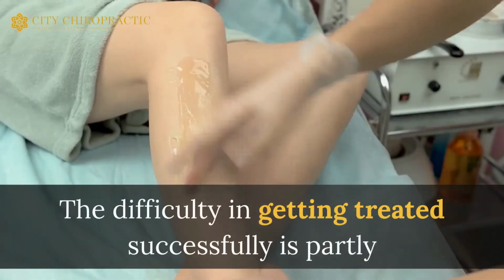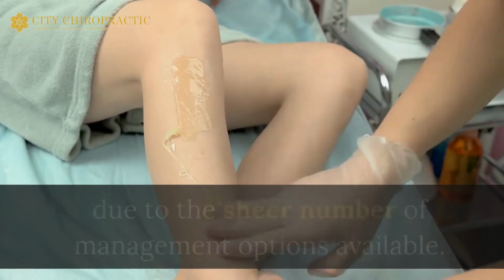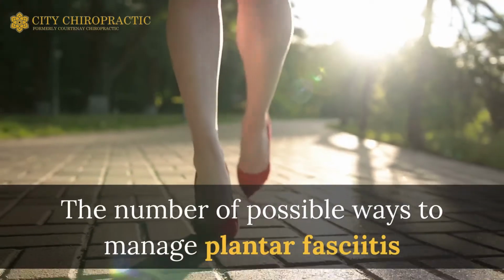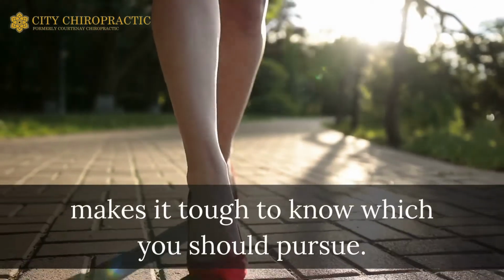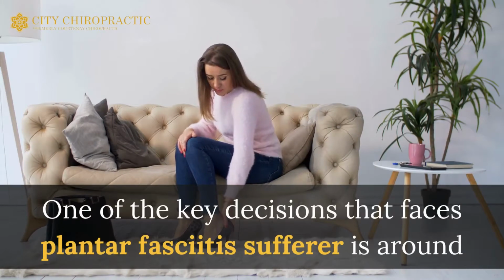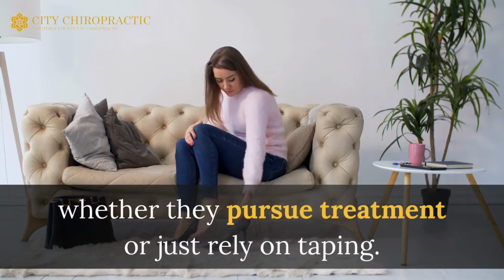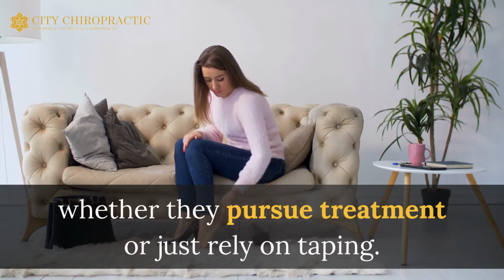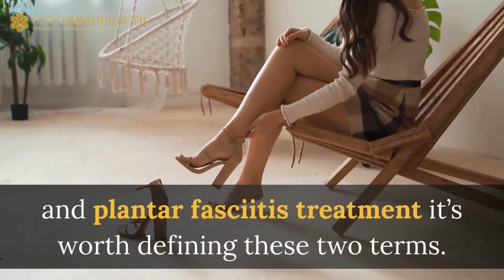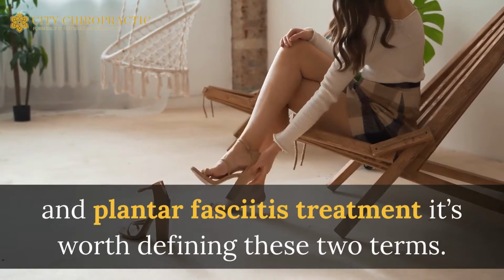The difficulty in getting treated successfully is partly due to the sheer number of management options available. The number of possible ways to manage plantar fasciitis makes it tough to know which you should pursue. One of the key decisions that faces plantar fasciitis sufferers is around whether they pursue treatment or just rely on taping.